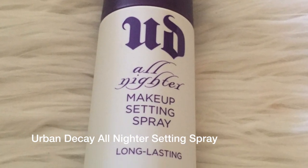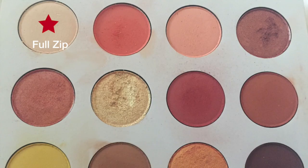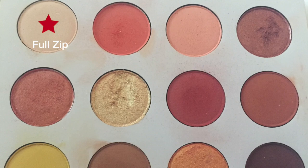And I'm gonna prime my lids with my MAC Paint Pot in Painterly. Oh my gosh, I'm so excited. So we begin not in Hawkins, but in Pittsburgh. And it is, I'm looking at my notes, October 28th, 1984, and Will Byers vanished on November 6th of '83, so almost a year to the day. Go in with Fluff just to dry this down a little bit.